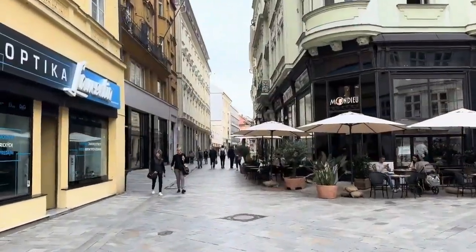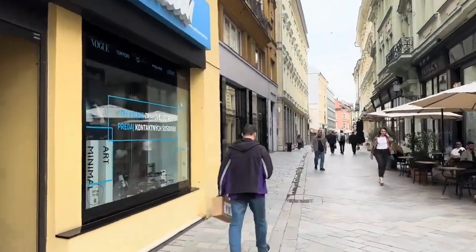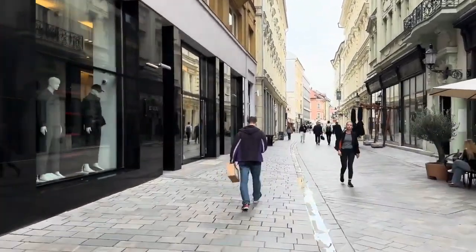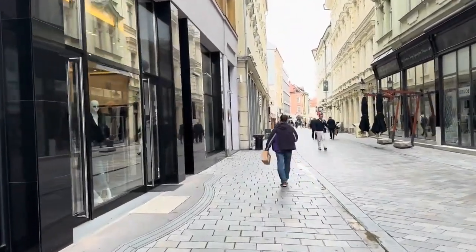Slightly higher end cafes and restaurants now. We're in the old town, or well, when I say higher end, probably serving exactly the same thing with higher prices. That's probably the reality of it, but certainly a nice place to sit, have a drink, coffee, have a snack, and do some people watching.